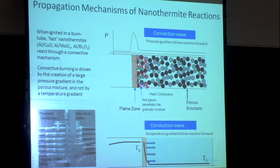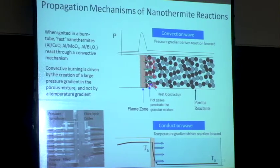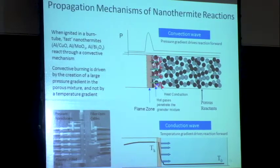Now, if this was highly packed, the particles were large, then I would see a slower reaction at the front. I would not get a pressure overshoot, and if it was tightly packed, what I would see then, I can't permeate gas through the bed itself, and it would propagate more with a conduction mechanism. So this is more like a deflagration. This ends up being a convective wave, which is typically very important in terms of a transition from a deflagration to a detonation. And that's what's then responsible for those very high speeds.